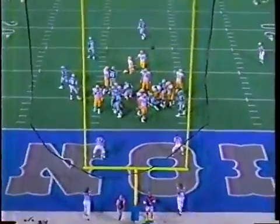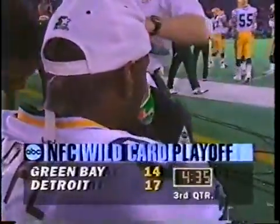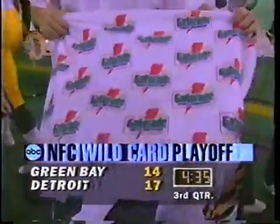Kick is up, and it is good by Chris Jacke. That play covered 28 yards, and it comes with 4:35 to go. And this is the third quarter, and the Packers get back in the ball game, and it's still up for grabs.